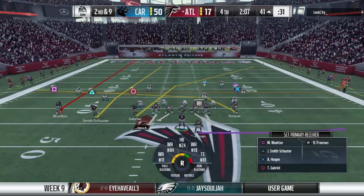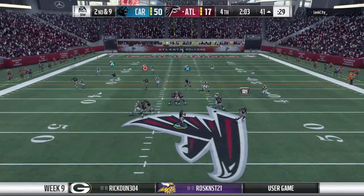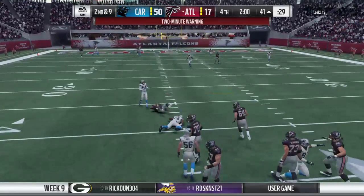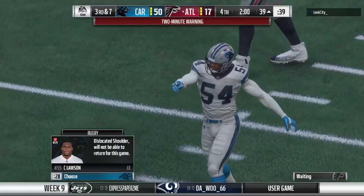And the D-line pinching together must be expecting the run. From the shotgun, he'll look to throw. Buying time to his left. And he'll get it inside the 40 to the 39.